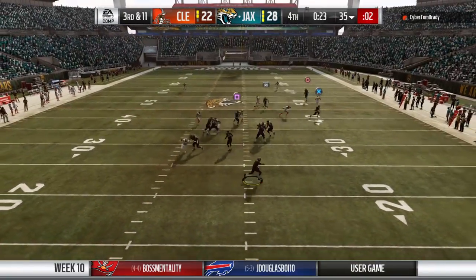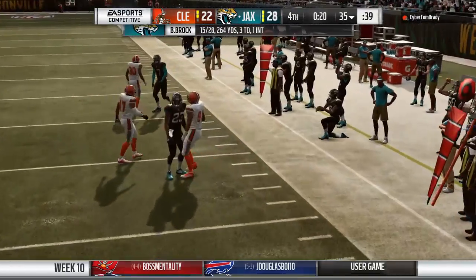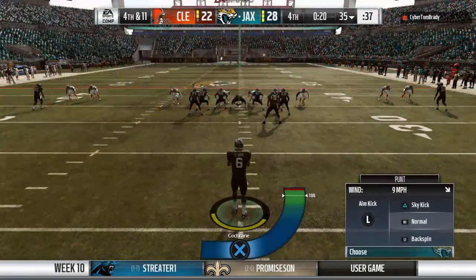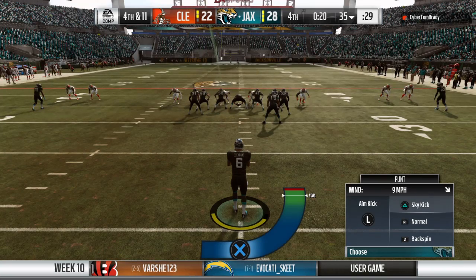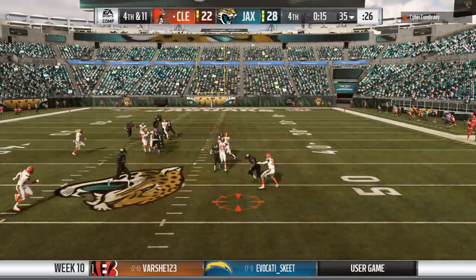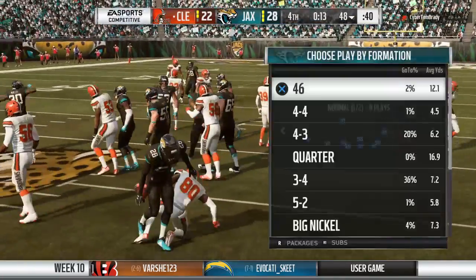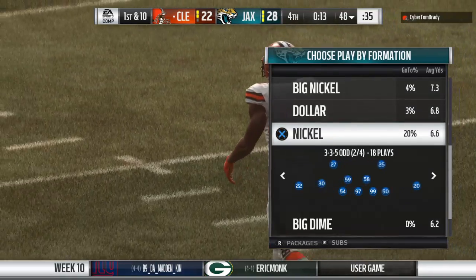From the gun, Brock. Escaping the pressure right. And he'll just toss it away. So he throws it away, and that brings up 4th down. And the Jaguars send out their punter as he's on to kick it away. Oh, it's a wobbler here. So a change of possession here on the punt. And control of the football switching hands here with very little time remaining in this contest.